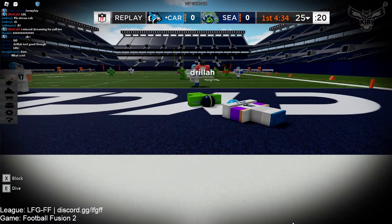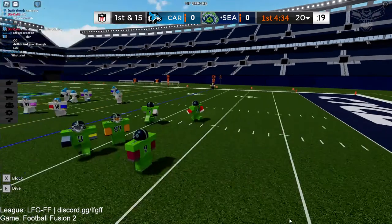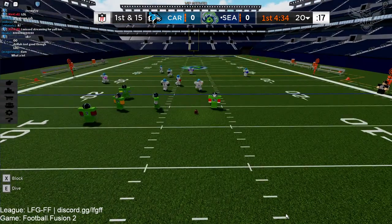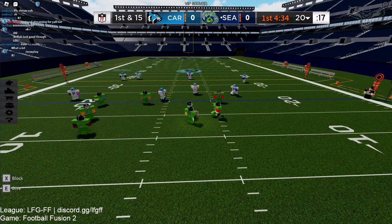Let's see. I think that was meant to just be the ball placed out to them. So we're going to start off at the 25-yard line. Actually, the 20-yard line, I guess.